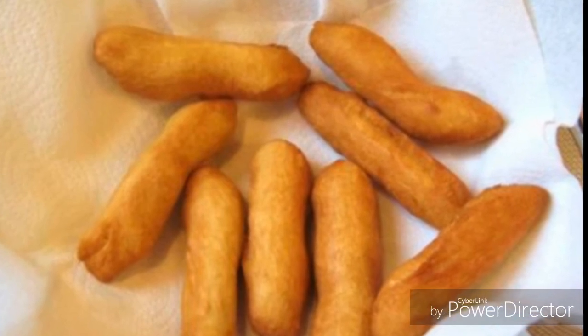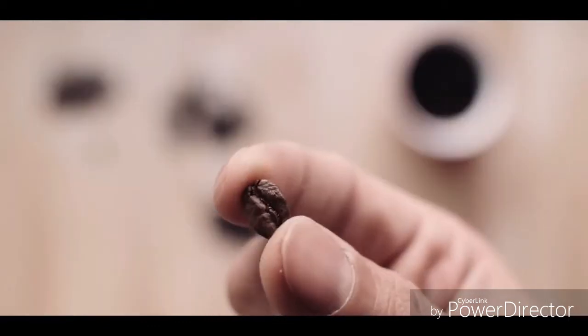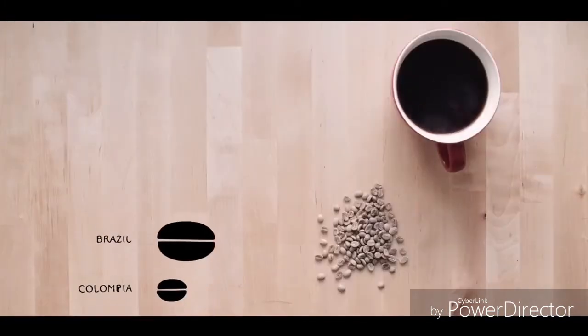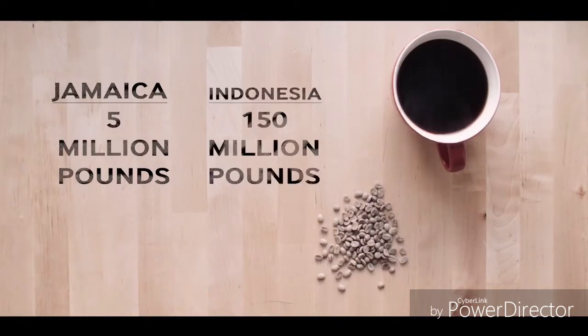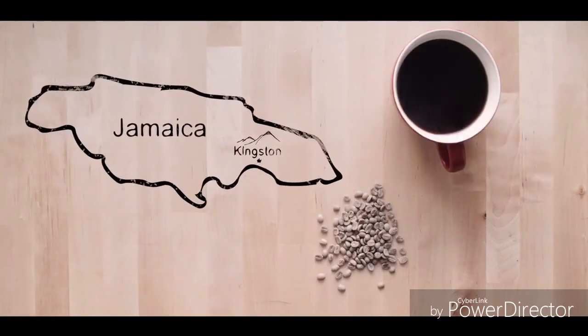Number 3. Jamaican Blue Mountain Coffee. Jamaican Blue Mountain coffee is among the rarest and most expensive coffee in the world. It's grown in the mountains of Jamaica, where the climate is misty and cool and space is very limited, hence the steep price. These special growing conditions produce coffee that's unlike anything you have ever tasted before. It's full-bodied, exceptionally smooth, and a lot less bitter than the coffee North Americans are accustomed to.